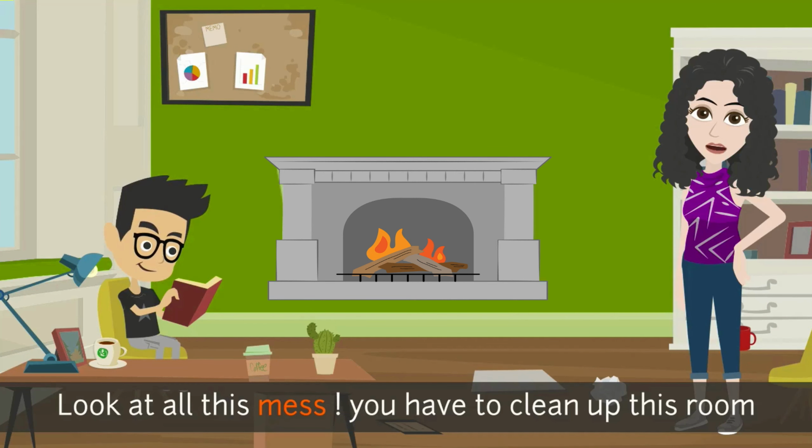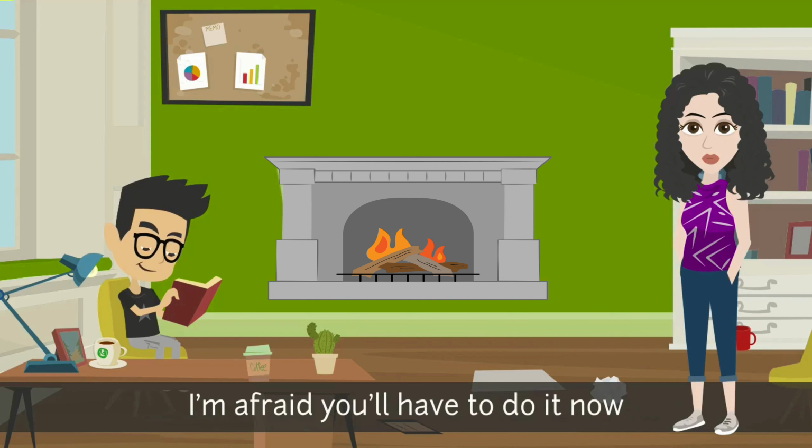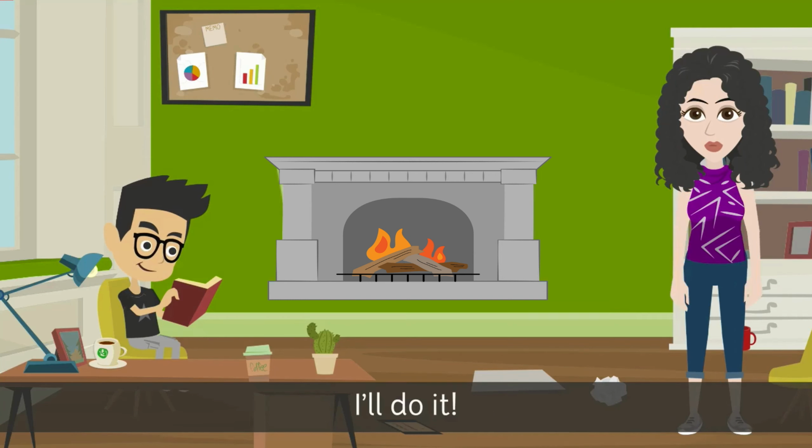Look at all this mess. You have to clean up this room. Mom, I'm busy right now. I will do it later. I'm afraid you'll have to do it now. I'll do it.